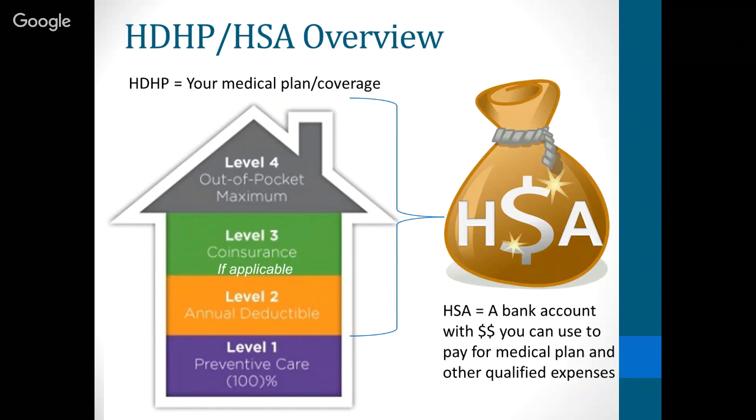If you have a lot of expenses and you reach that annual deductible amount, your next level of coverage is called coinsurance. At that point, after you've met the deductible, you may pay a percentage of the discounted cost. And you might stay in that level for a while, but if you continue to have a lot of expenses, you reach the roof of your house.